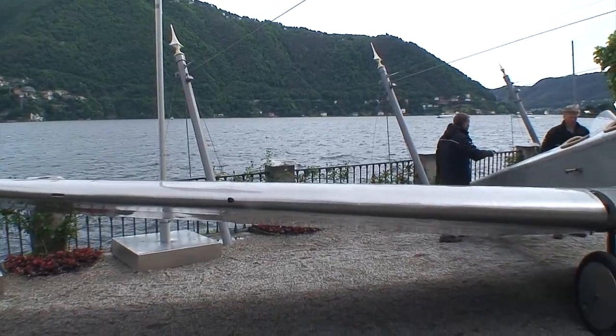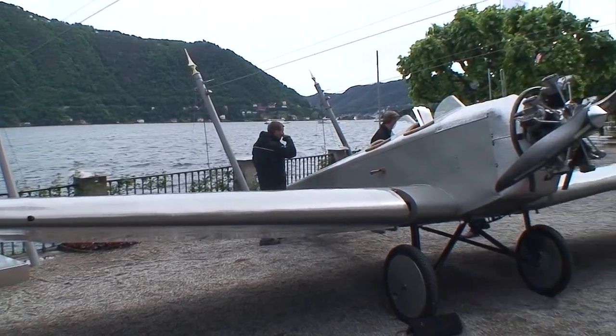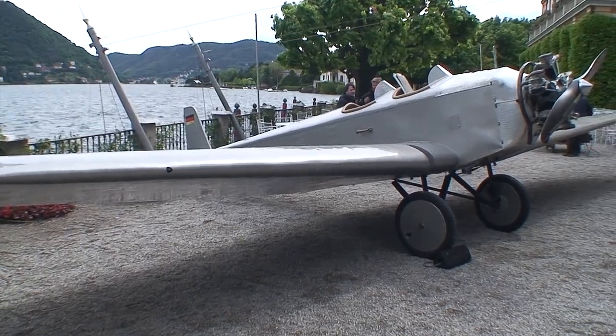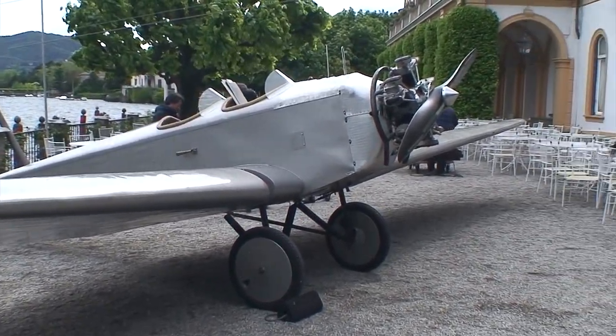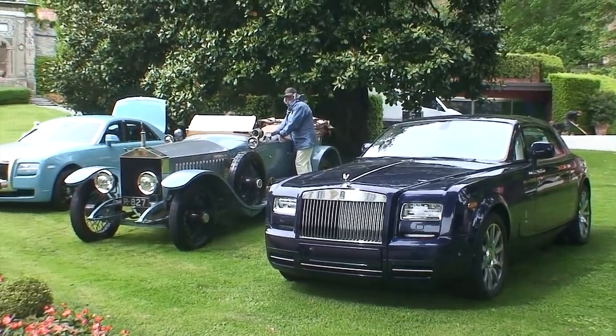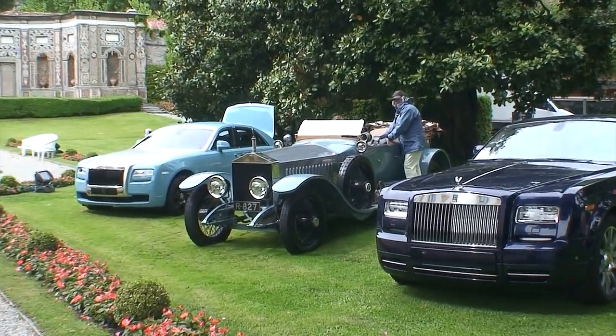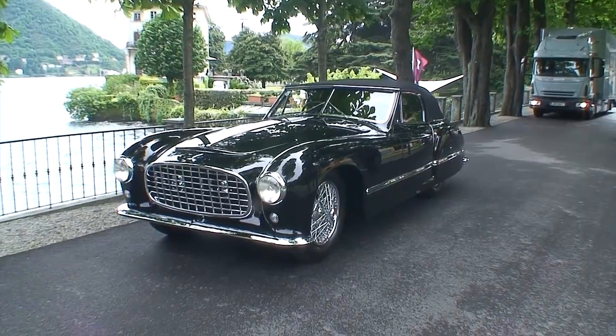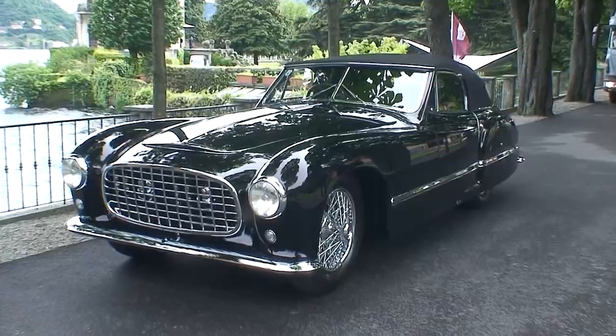About the only thing you could do on top of this is a seaplane. Had boats out on the lake. Now we got an airplane in front of the hotel. Of course, Rolls Royce is BMW. Why not some history out here? Villa d'Este. Well, we now have a Talbot sitting here.